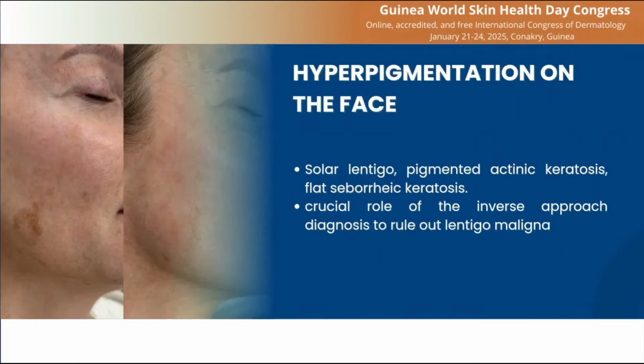And now let's move to the face. The most common hyperpigmented findings on the face are solar lentigo, pigmented actinic keratosis, and flat seborrheic keratosis. Although this is not the time for an in-depth evaluation of these conditions, it's worth mentioning the crucial role of an inverse approach in dermoscopic diagnostics. This helps rule out lentigo maligna before laser treatment, which leads to better outcomes.